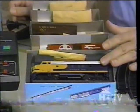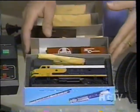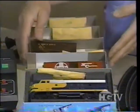So we've got a good diesel locomotive here with all the wheels powered. We've got a string of freight cars. There's a nice box car. We've got a hopper car, a refrigerator car, and naturally a Santa Fe caboose to match. Even though these are kits, you can see they're fully painted and decorated, and they go together in about 10 minutes. There's really no gluing or anything like that involved.